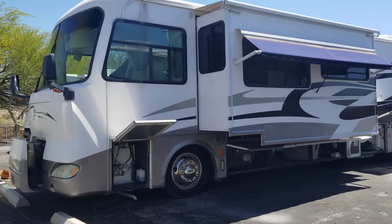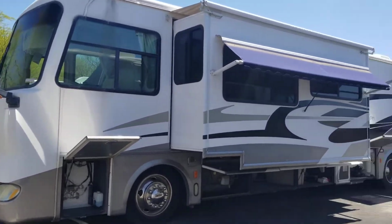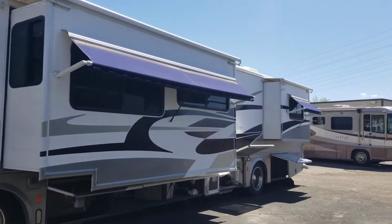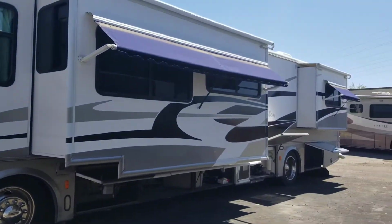Alrighty, got another quick walkthrough for you guys. Today we got ourselves a 2003 Tiffin Phaeton 40TGH. This is a triple slide diesel pusher. This comes with the 330 Cat motor installed and the Allison transmission. Now what we're going to do is run outside, check out all the features, all the compartments, and we'll jump inside and see what that has to offer.